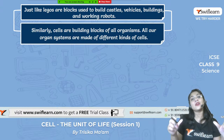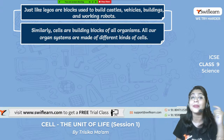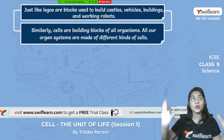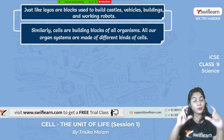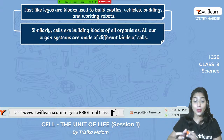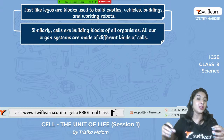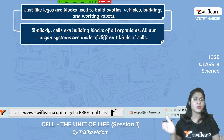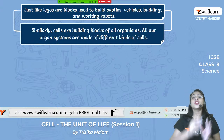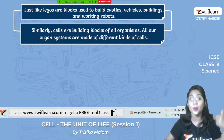So we can say over here the wall is made of a particular type of building blocks, which are the bricks, right? So when bricks are arranged with each other to give a proper structure to the room, we can say that the bricks are the building block of the wall. Similarly, when the cells are arranged with each other to make a tissue, we will come to know the different levels of organization of the living organism. So when they are arranged with each other, they become the building block of our body.